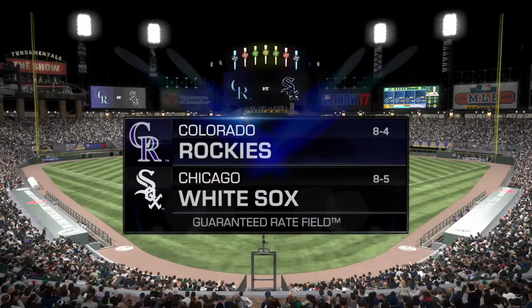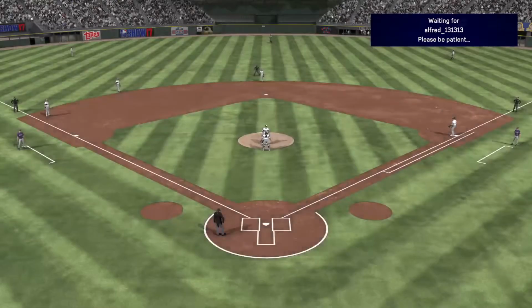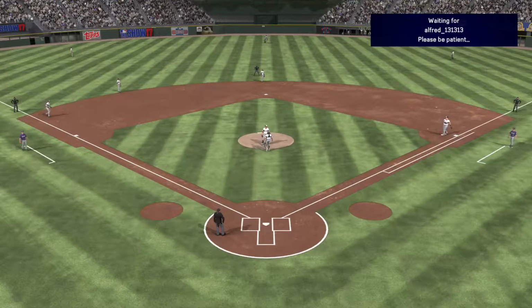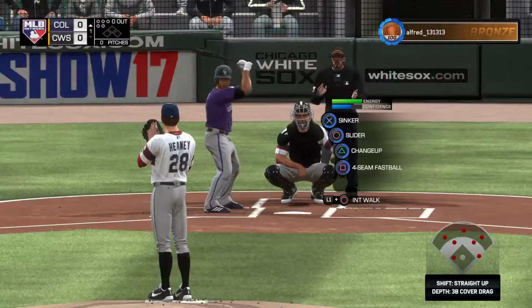MLB Network welcomes you inside Guaranteed Rate Field in Chicago. It's the home opener of this new season between the Colorado Rockies and the Chicago White Sox. Major League Baseball on MLB Network is next. Here's Ben Revere. He'll get us started in this one.